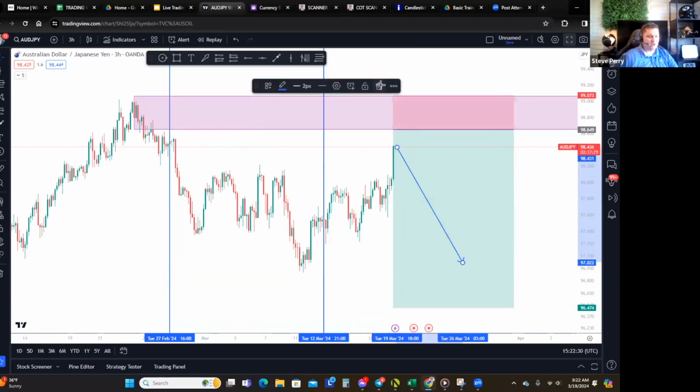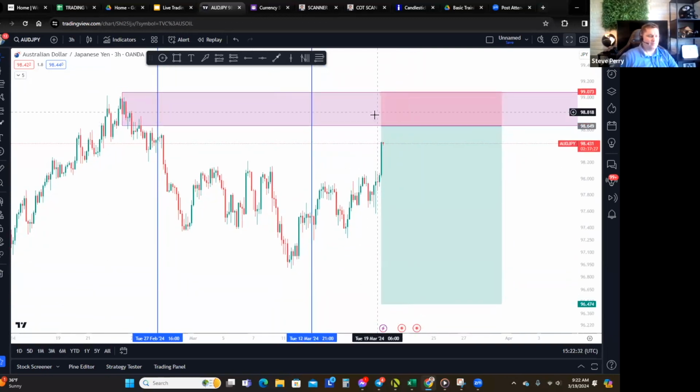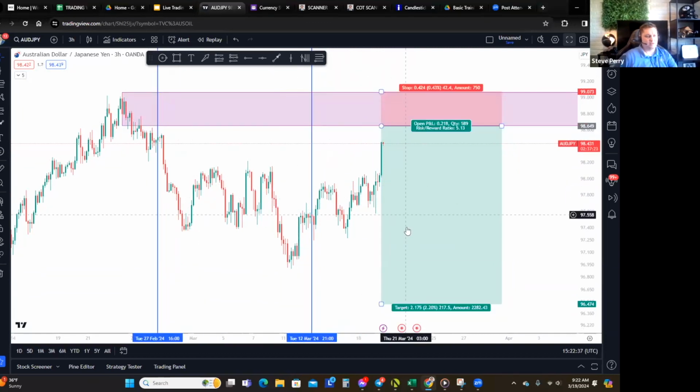So give this one some time. I do think it is going to tap up into this liquidity zone. I think the banks are going to do all they can to send it lower once it gets there, and then we'll be off to the races.